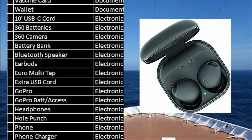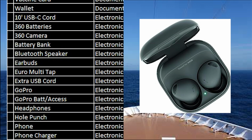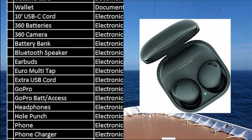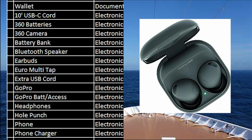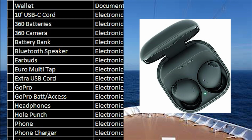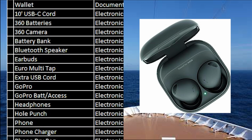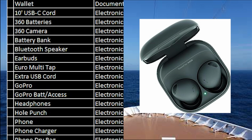Next one is earbuds. These are primarily for use on the plane and during travel. I do use them to listen to podcasts and things on the ship as well. So those are nice to have. I really love my Samsung Galaxy Buds Pro. Those are some amazing headphones. They sound better than any headphones I've ever owned. I absolutely love those things.